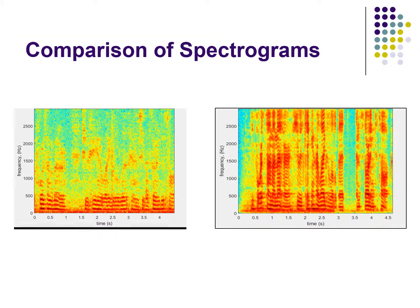So on the left, you can see we have the same spectrogram, a person with Parkinson's voice, and now on the right we have my voice. In these two slides, we're saying the exact same words over a course of 5 seconds. And as you can see, my frequency reaches about 3,000 hertz, where theirs only reaches about 500. And you can see the density of the spectrogram, the red, is much stronger.